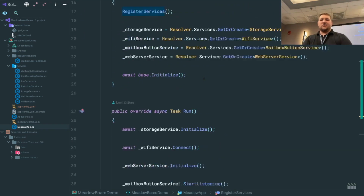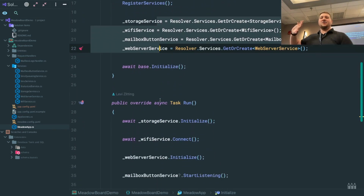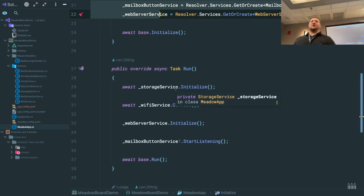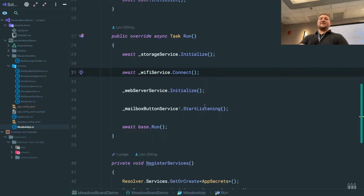After we register all these services, we grab a couple and store them as properties because we're going to need to access them later. Then we start initializing things. The first thing is this storage service that loads and writes to that log file, and I initialize it to pre-populate a cache of all those logs. Then I have a Wi-Fi service that has all of the details to connect to a Wi-Fi network, and I have that connect. It's going to wait for both of those things to finish before moving on to the next thing, where the web server service gets initialized. And then the last thing we do is I have this mailbox button service that detects the button presses, and I start listening for those events. Which is where the most interesting aspects of the program actually are.